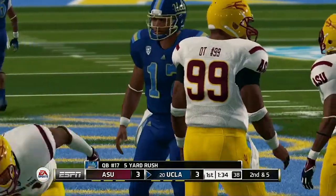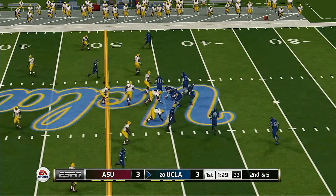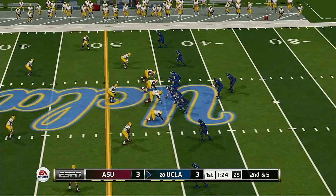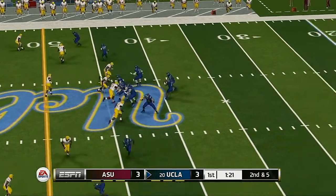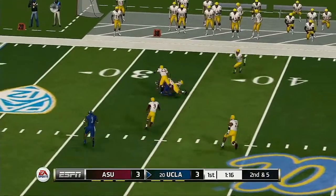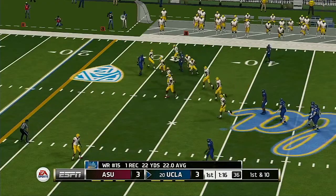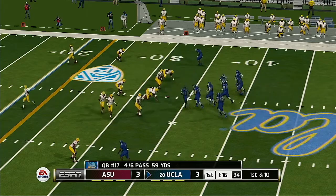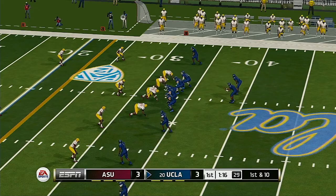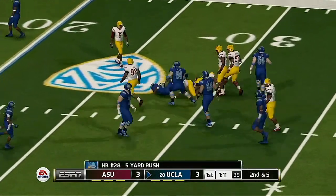Nice run, and he's brought down. To that quickly. That's a great tackle at the 33. Brought down after a nice run up the middle.